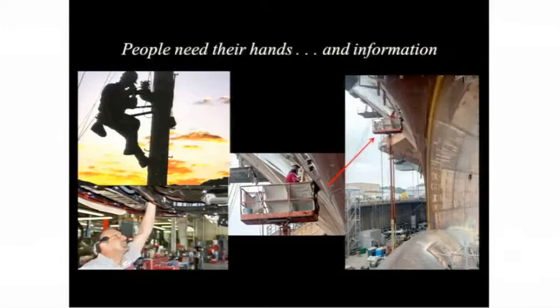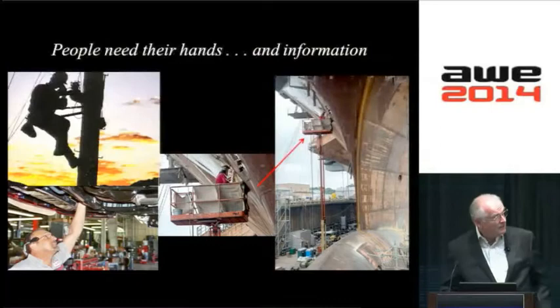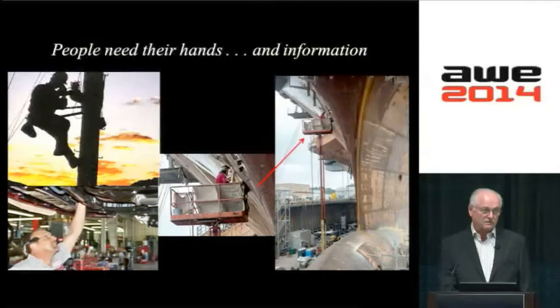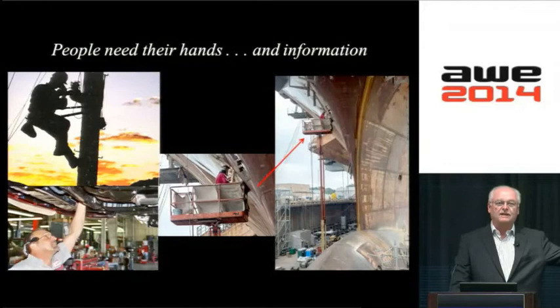If you take the example down here at Newport News, they're putting a front end on a new aircraft carrier. And that guy that's sitting up there is all the way up in that little hydraulic lift. Or you got people that are running around doing utility work on poles, sometimes in bad weather. Or you got mechanics at Toyota doing work on cars and not having to walk from one bay to the other because they can instantaneously, omnipresent, present whatever they're discussing or looking at to someone else, whether they're on site or somewhere else in the world.